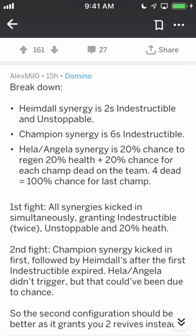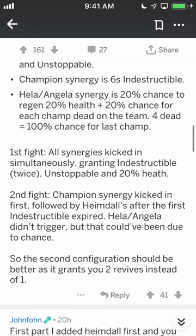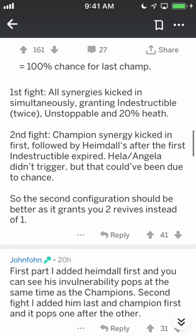The first fight, all synergies kicked in simultaneously, granting the Indestructible twice, the Unstoppable, and the 20% health gain. In the second fight, the Champion synergy kicked in first, followed by Heimdall's after the first Indestructible expired. Hela and Angela didn't trigger, but that could have been due to chance. So the second configuration should be better as it grants you 2 revives instead of 1.